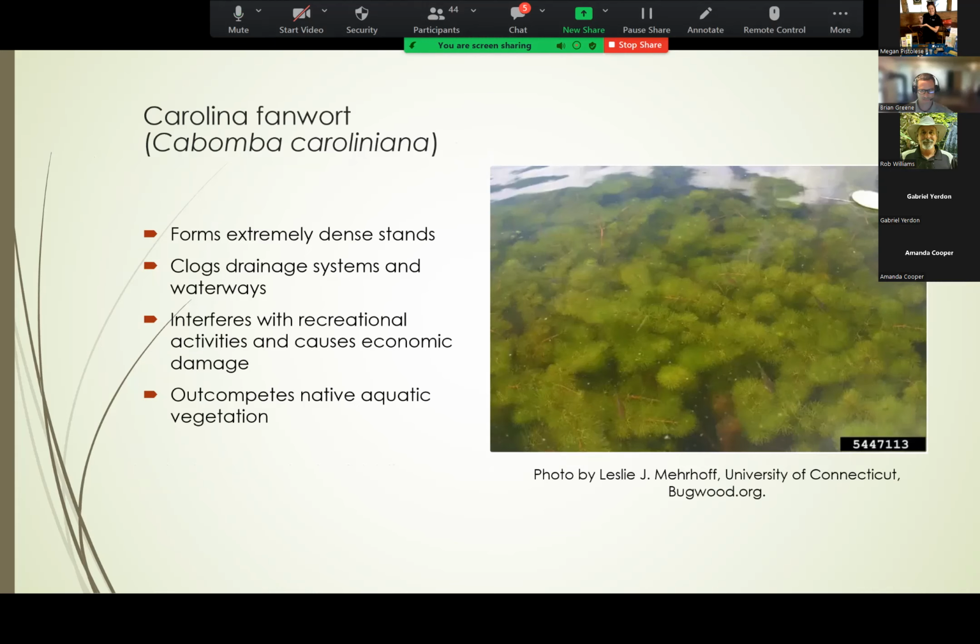Carolina fanwort can form extremely dense stands, can clog drainage systems and waterways, interferes with recreational activities and causes economic damage from that. And it can also outcompete native aquatic vegetation.